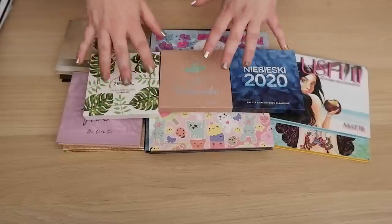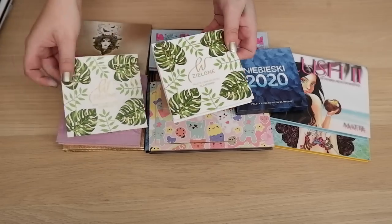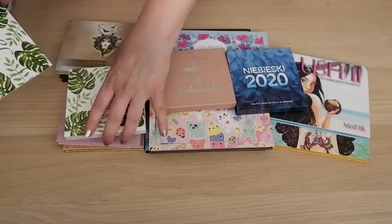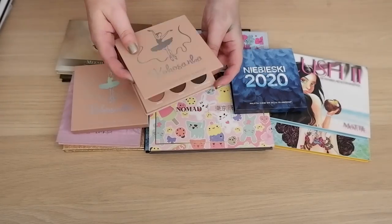So these three palettes are from Glam Shop, and they are a Polish brand. This, I believe, is just called the Green Palette. This is Polish for green. And this is what that color story looks like. This is still unused. I still need to try it out. Then Coco Sanka is, I believe, Coconut Biscuit translated.